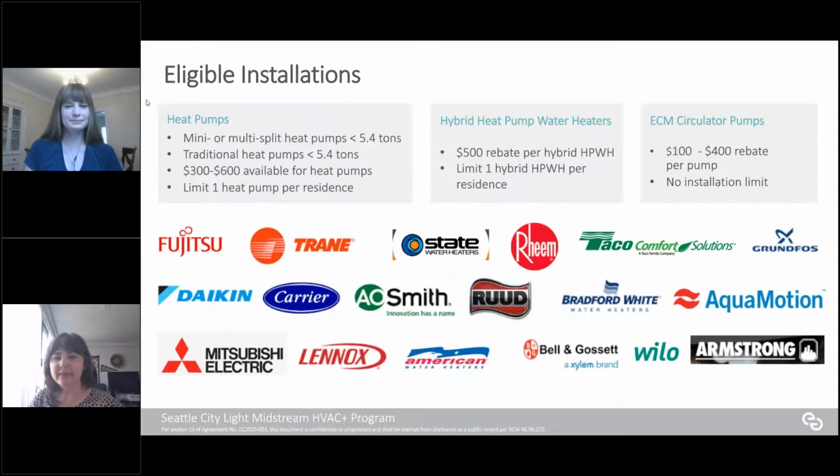Awesome, thanks, Sarah. So since we've been focusing on heat pump water heaters on this call, I'll talk specifically to that here. There is a $500 rebate per heat pump water heater unit that goes to the contractor and ideally on to the homeowner or the business owner. And there is a 1 per residence limit on heat pump water heaters for Seattle City Light and 2 per residence for Puget Sound Energy. The distributors that are enrolled in this program represent all of the major heat pump water heater manufacturers. But if you happen to find a distributor that you're working with that's not participating with us yet or doesn't stock a model you're looking for, please have them reach out to us and we'll definitely get them signed up so you can get your rebates. Next slide, please, Sarah.